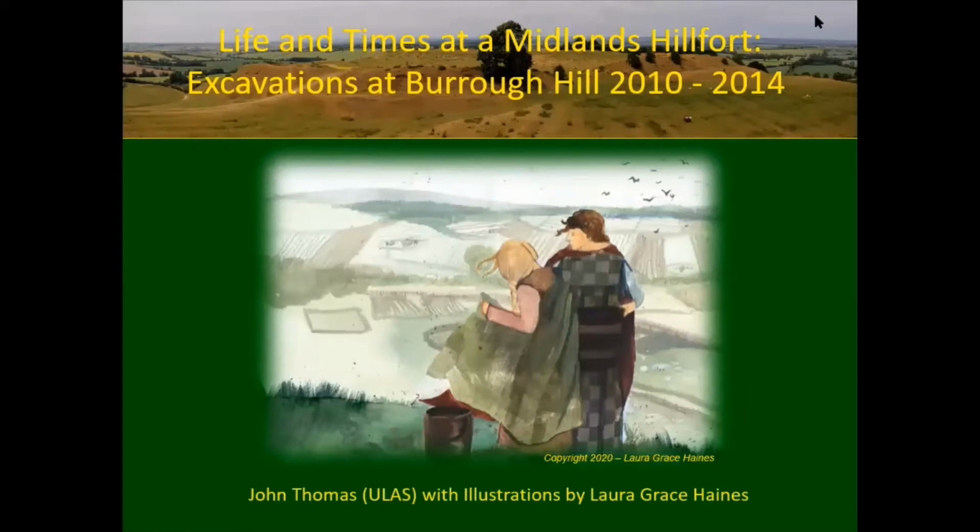Now, I don't live too far away from this particular hillfort. It's just a few miles away from Melton Mowbray, where I live, and I drive past this site most days when I go to work, when I'm out walking in the local countryside. So it's very much in my consciousness, if you like. And for an archaeologist who's interested in the Iron Age, it was a real treat to be able to go and work on this site.